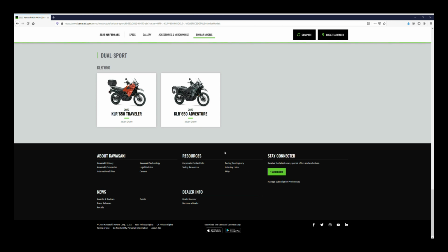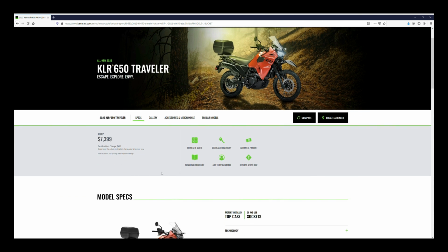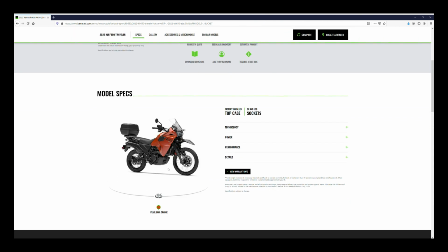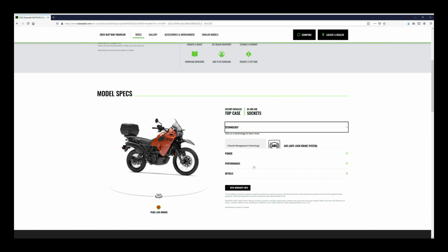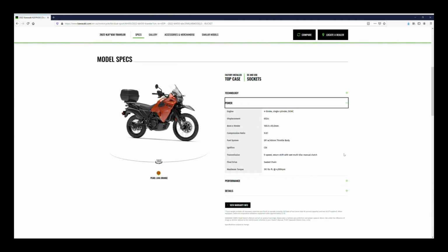But let's take a look at some of these other ones here. Let's take a look at this Traveler version. The Traveler version is a little bit more money, jumps up about $400 or so from the other one, $7,399. So $7,400. They're definitely more money than they were in 2003. But let's take a look at the technology. ABS, exactly the same. Power, exactly the same. 652cc engine. Bore and stroke is the same. Compression ratio is the same. Everything else is the same.